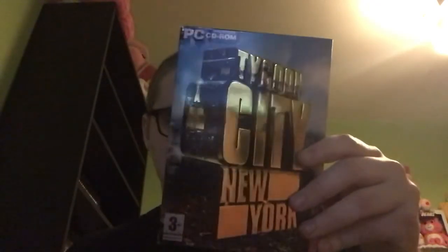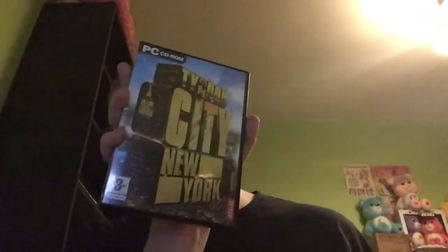And then another weird instance of a different kind of packaging style was Tycoon City New York, released in 2006. So it came in a slip case rather than a slip cover, which had the DVD inside, and well, CD-ROM actually, sorry. And there you go. There was a later release from the year that came in a thin case, which I used to own, but I don't anymore. And then another instance of a difference is The Witcher, released in 2007.